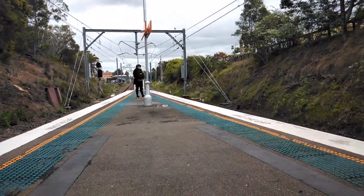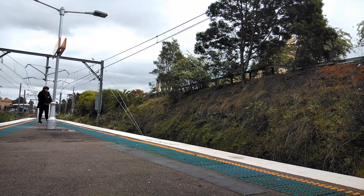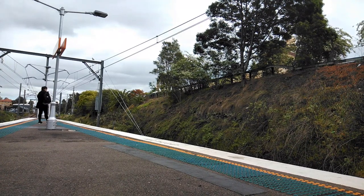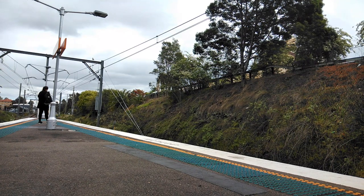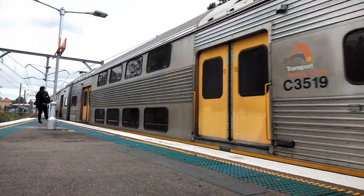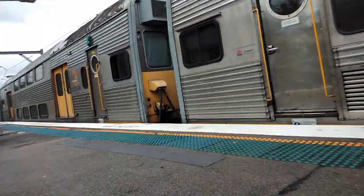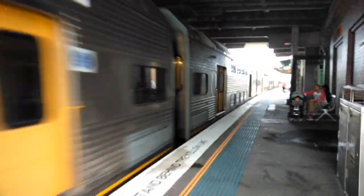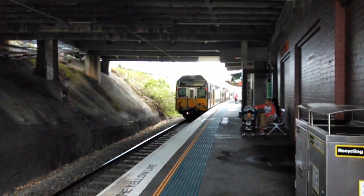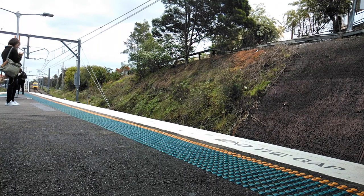K-set, most likely passing through platform 1. K-64 leading half. Looks like this one's stopping. Yeah, not stopping. Trailing is K63. Waratah arriving into platform 1. City bound service.